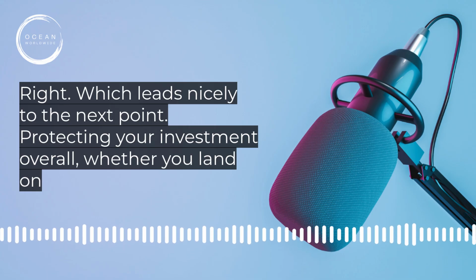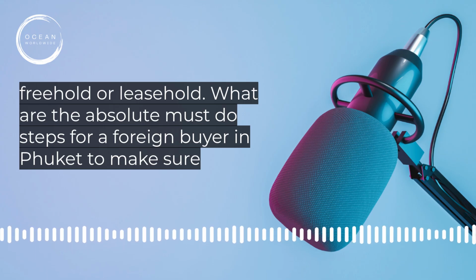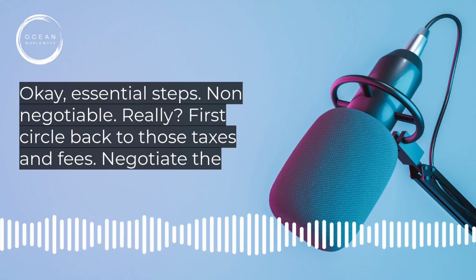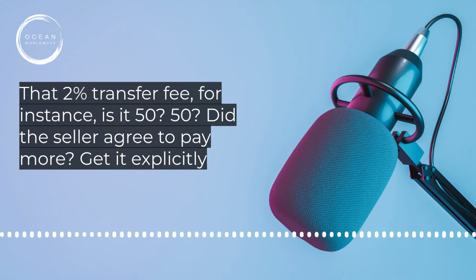Protecting your investment overall. Whether you land on freehold or leasehold, what are the absolute must-do steps for a foreign buyer in Phuket to make sure everything is legally sound? Okay, essential steps, non-negotiable really. First, circle back to those taxes and fees. Negotiate the allocation clearly. Who pays what? Exactly, that 2% transfer fee, for instance.